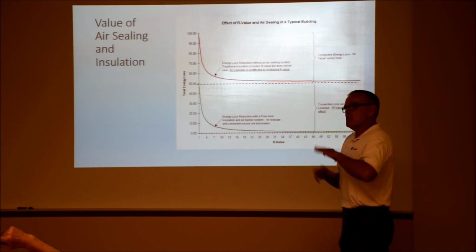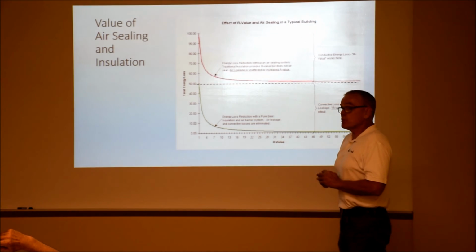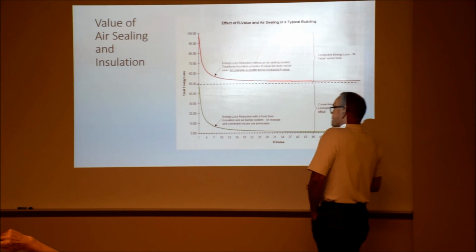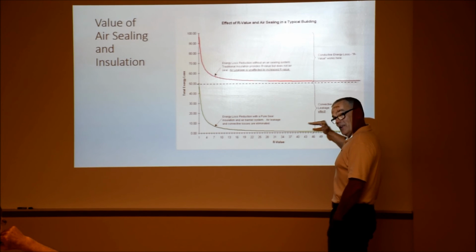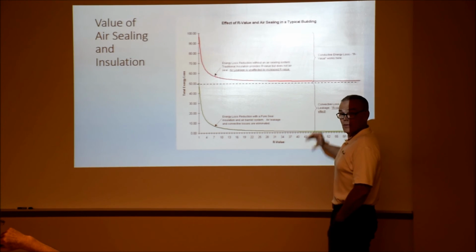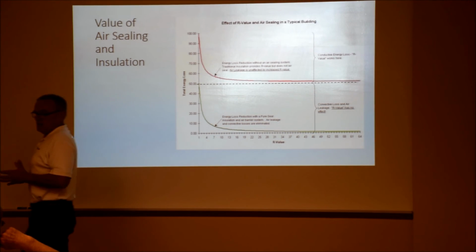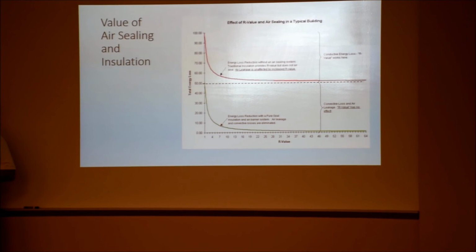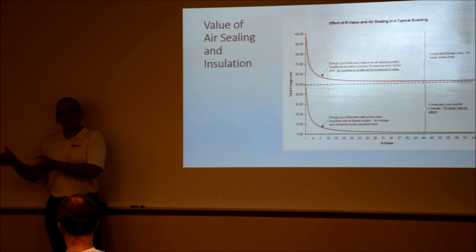R value is what everybody tends to focus on, but it's not the whole picture as we've seen. We need to get the house sealed up, and we need to have an appropriate level of R value of insulation. But as we increase the R value, the return on that investment gets less and less in absolute dollars. The way this works is if you have a given loss of energy and you want to reduce it by half, well, then you have to double the R value, as we just saw. That's easy to do at the front end, but it gets increasingly difficult at the tail end.